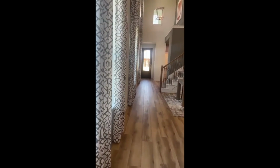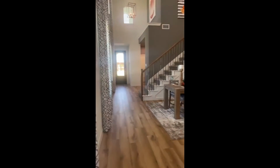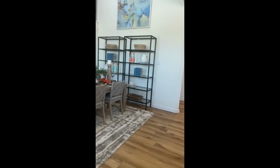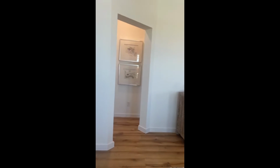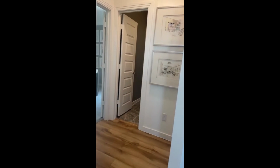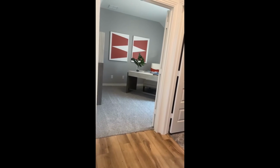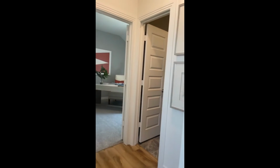This is four. Remember, we had three upstairs. But what you could do is this office over here. If you build it, you can make this a bedroom, and they'll make that a full bath. So you could make it a 5-4. Well, a 5-3.